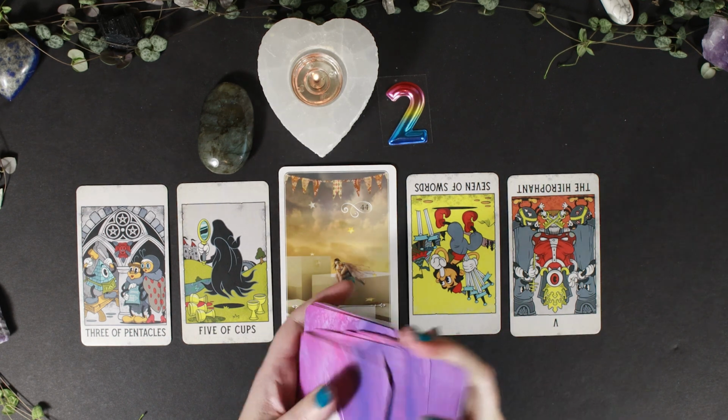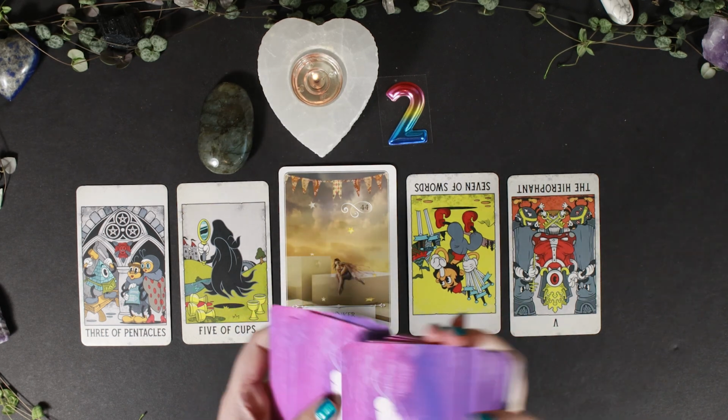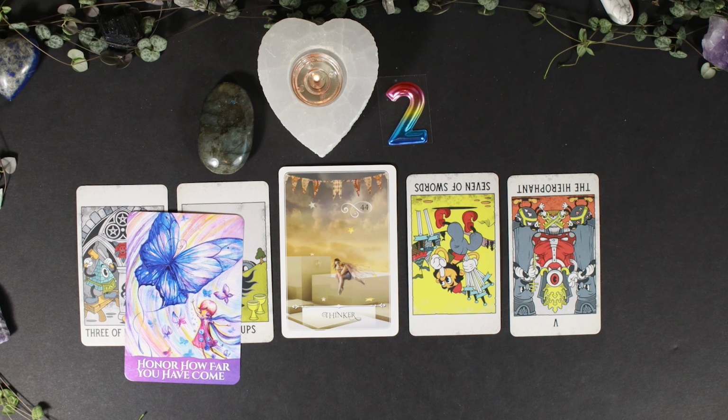Let's see what else we have here for our group two. What else can you tell us about group two? What makes group two so special? What makes group two so attractive? Okay, they'll come out anyway.